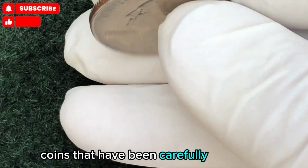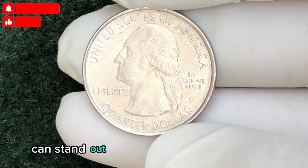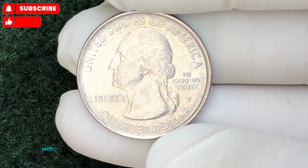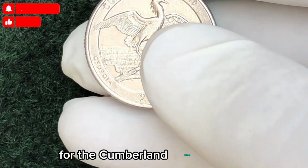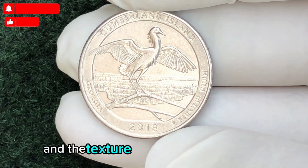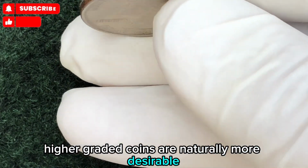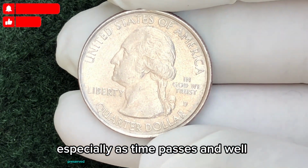Coins that have been carefully preserved, exhibiting crisp details and lustrous surfaces, can stand out dramatically from those worn by circulation. Collectors often seek coins in mint condition, unblemished, with sharp details that bring the design to life. For the Cumberland Island quarter, the finer details of the snowy egret's feathers and the texture of the marsh are telling indicators of a coin's grade.